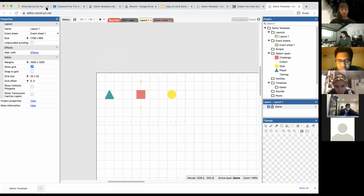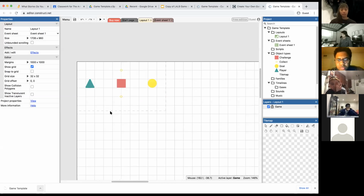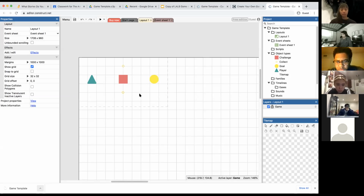This main window in the center, this is our main view. So at the moment, we're looking at the layout view. So this is the layout of our game. This is where we're going to be placing all our art. At the moment, we see a couple of shapes. And for those of you who haven't placed anything here yet or weren't able to open the file, it's going to be blank, but that's okay. You can also look at my screen once I show you how this game runs.